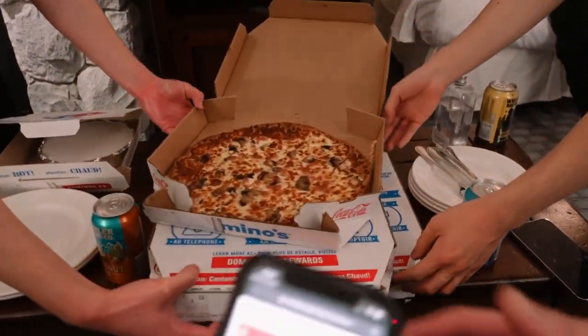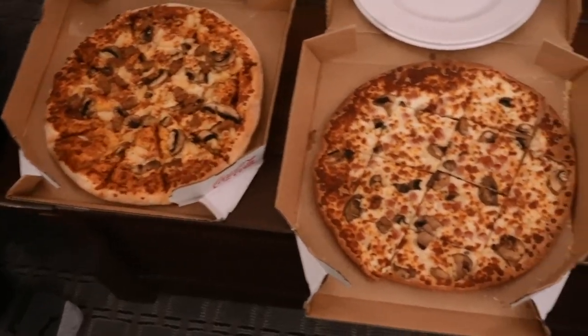They cut them into squares. Okay, this is a, this. What's the easy jazz man?